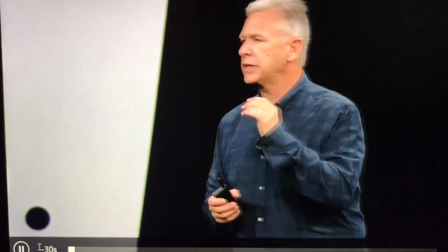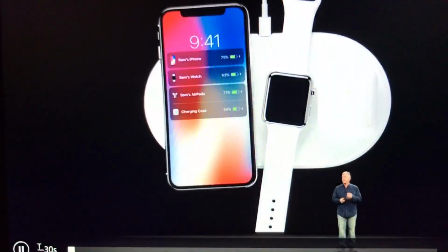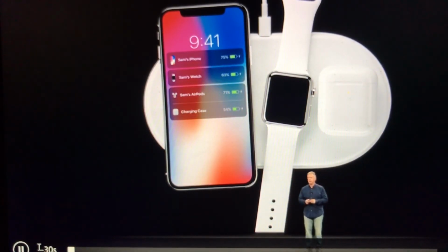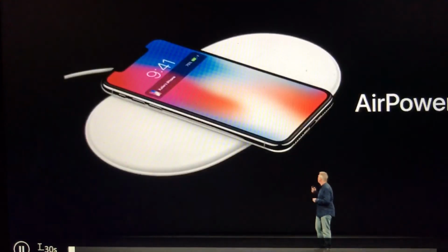This system has a great interface. They intelligently work together and communicate with each other to manage the charging through one more efficient charging system. This is not possible with current standards, but our team knows how to do this. Call it AirPower.